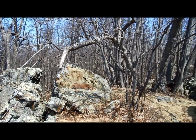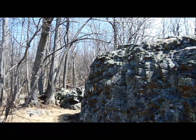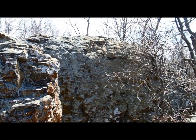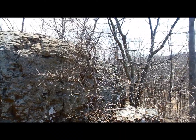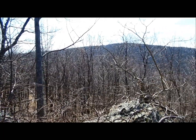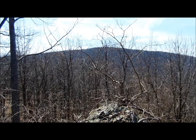It's up on a high point on Carson Mountain. Those are the very tallest of the rocks. And that's Compton Peak over there, a couple of miles.